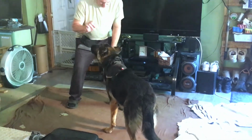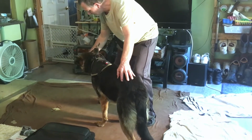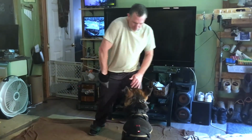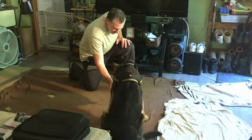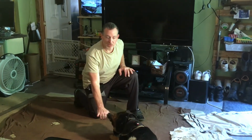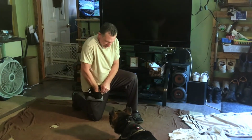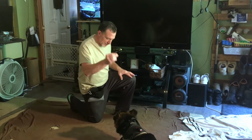So, let's try this. Sit. Sit. Good. And then I have one more treat in here. Down. Good. The down command. It's exactly the same, only with a piece of food in my hand, teaching them to go down. With a treat in my hand.